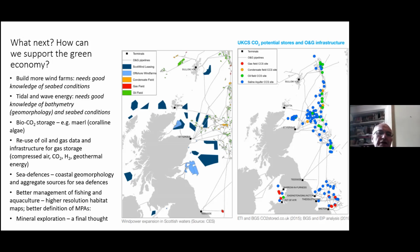Wave energy is a bit less predictable, but on the west coast there are big waves, and no one seems to have done too much about that yet. But we do need to understand the geology if we're going to build wave turbines. There is some potential.